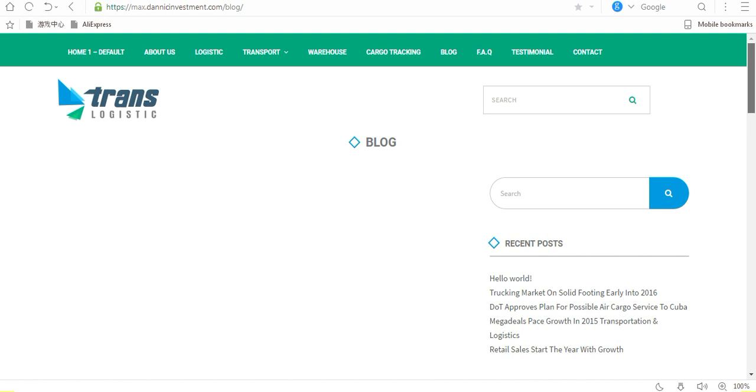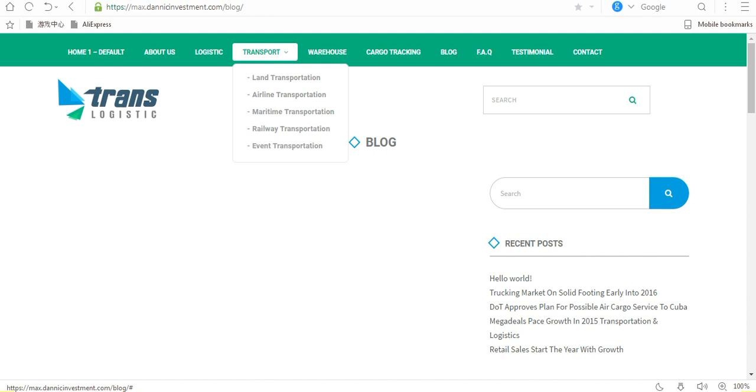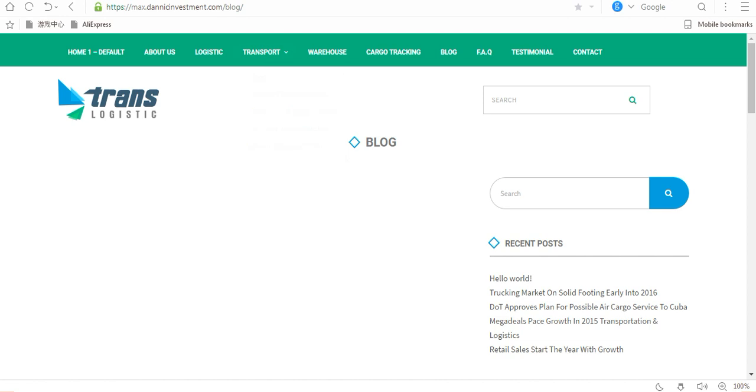we can also show you the transport, the way transport works. When you click on the transport, it will show you land transport, air transport, and all that. So that is how the company transports their products and services to their customers. So you know how your company does transport, so we can fill all this information into your courier tracking website. So the wholesale, you can see all this.